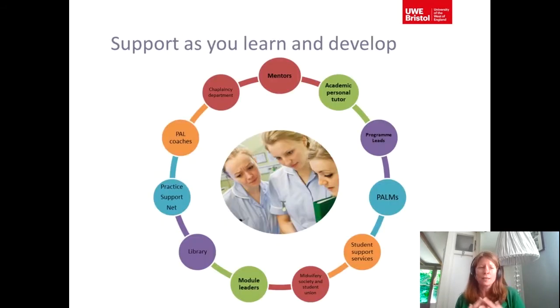And I'm sure that you're thinking, will I be supported whilst I'm at UE? Will I be supported on this course? Midwifery can be a daunting prospect. It's a very responsible job, but it's incredibly exciting and a wonderful privilege to be able to be with somebody as their midwife. And we provide a huge amount of support to our students as they go through the programme.